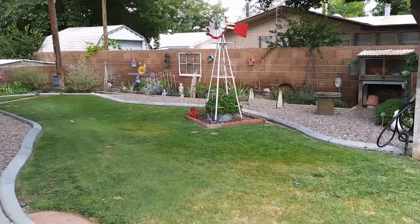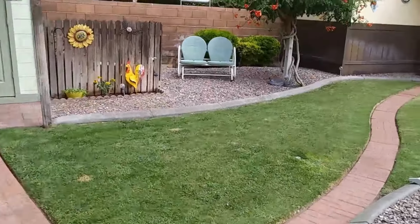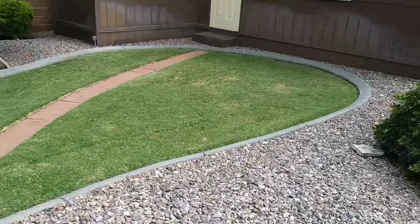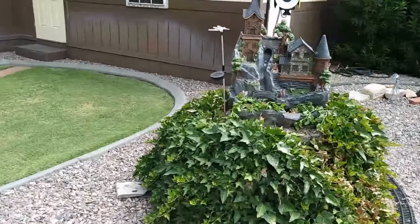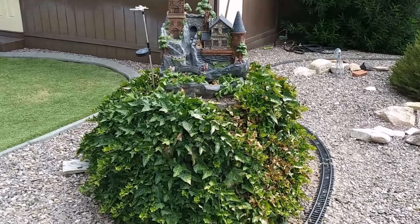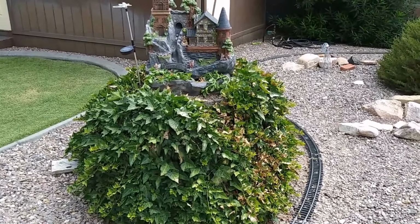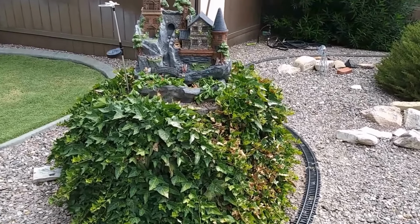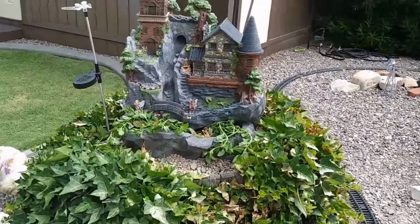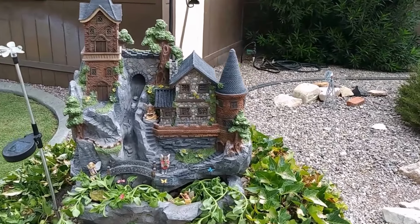Okay, I just got done mowing the yard and I'm going to take you over here. Many of you in previous videos had seen Robin working on her castle. And here's the finished product. It's sitting on top of a stump that was an old mulberry tree that was removed years ago. The tree had that ivy growing on it, and the ivy continues to take over the stump. But here's the finished product of what Robin has done.